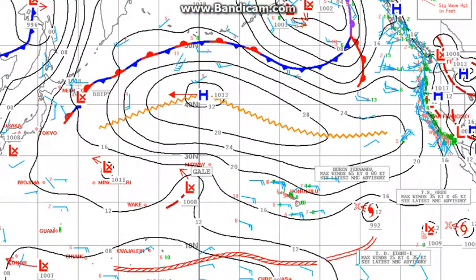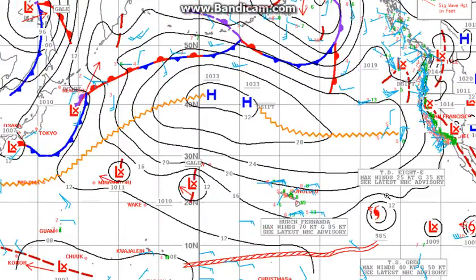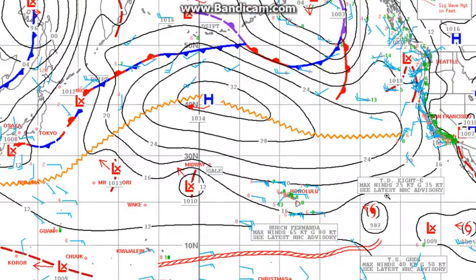Taking a look at our surface analysis, you'll see our high pressure is at a 1033, 1034. That's pretty strong, and we got these low pressures below us surrounding the way. Fernanda here's a 992, just slowly getting weaker and weaker.